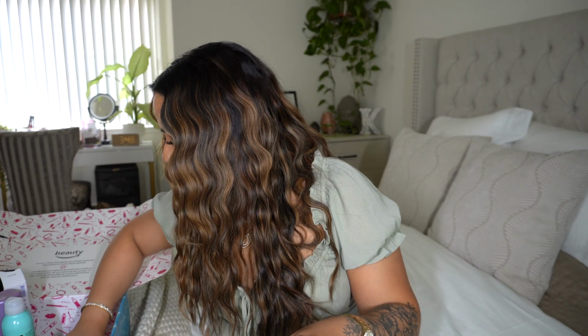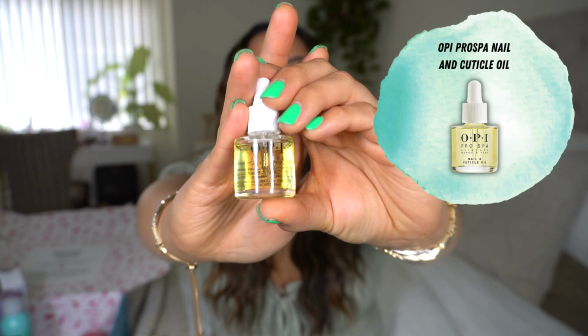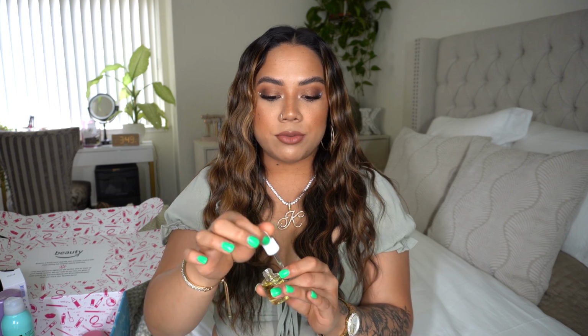But a couple other things that maybe you didn't think of, and one of them is this OPI cuticle oil. You know when you go to the nail salon and after they do your nails, they always put this oil on afterwards and your hands just look moisturized and they're looking good. And so I actually think it's really important to have an oil for your cuticles daily, especially when you're going to the beach or you're wearing heels or sandals.